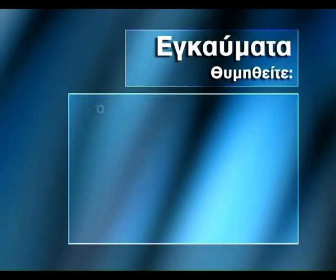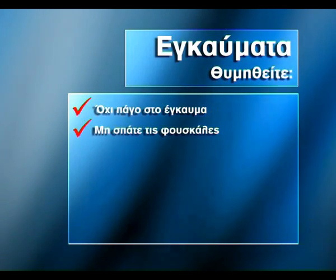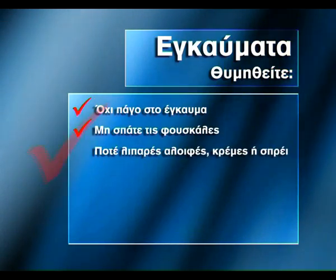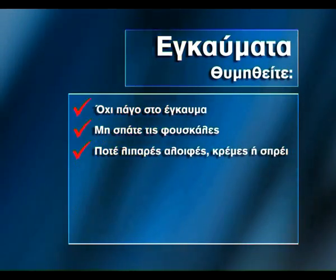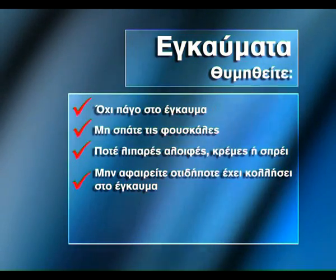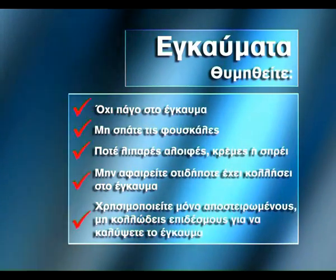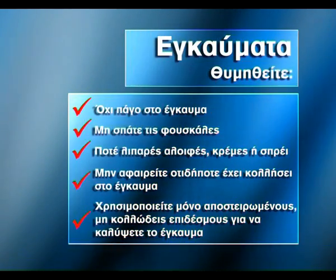Things to consider. Ice should not be applied to a burn. Don't break blisters. Never use any greasy ointments, lotions, creams or sprays. Don't remove anything sticking to a burned area. Don't touch burns with anything except sterile non-stick dressings.